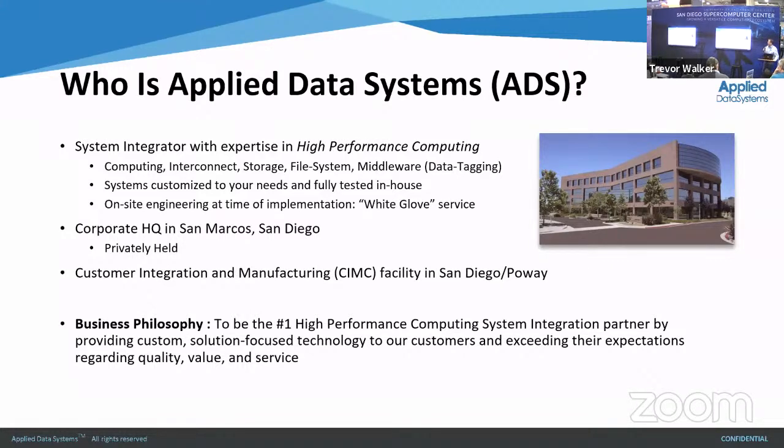So I'm just quickly going to go over who we are, what we do, and what our involvement was. Applied Data Systems, we're a system integrator with expertise in high performance computing. Computing, interconnect, storage, file system, middleware. So we put all these things together, make sure they work together, test them before shipping out and making sure that they work as smoothly as possible when they land at customer sites. Systems customized to your needs, fully tested in-house. So we do build and test, make sure we work out those kinks before we send them out.